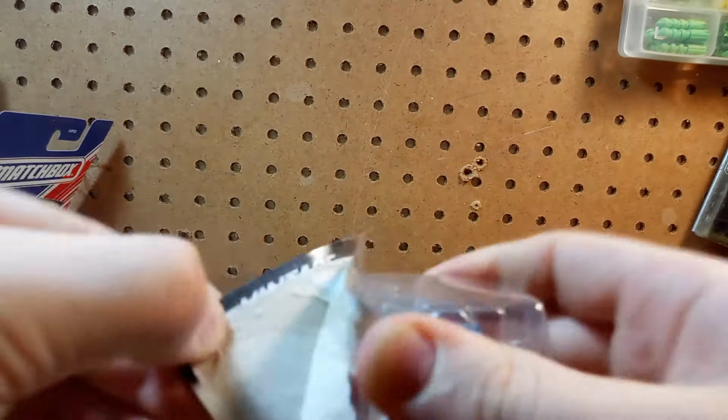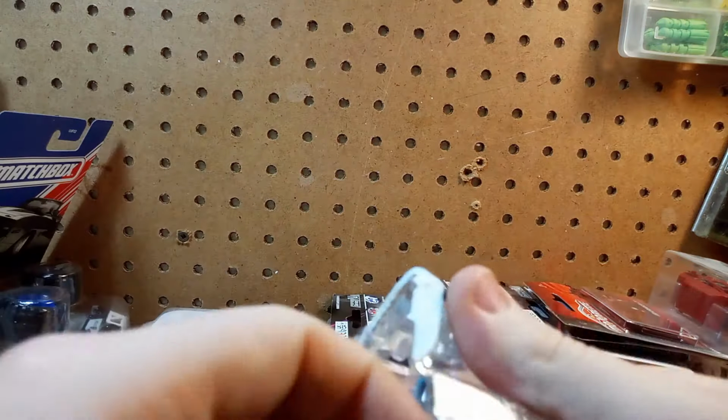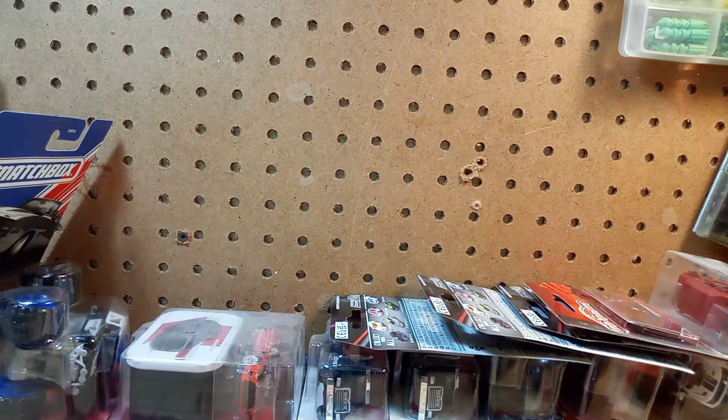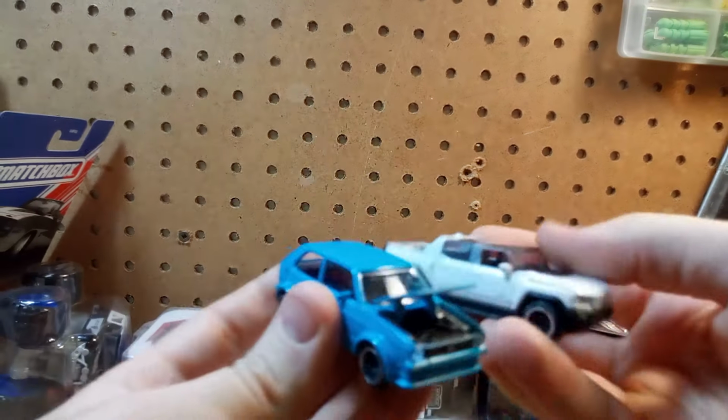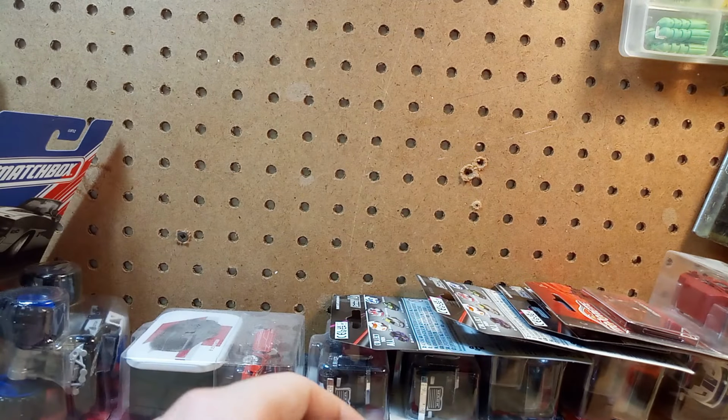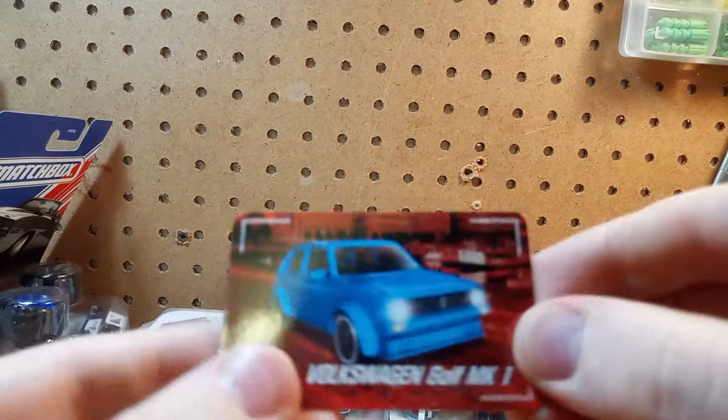Another nice car is this one, the VW Golf. Only problem with this one is it's too big. It's just way too big for what it is, especially if you compare it with the GMC Hummer. It just doesn't look right at all. But the casting is pretty well done.